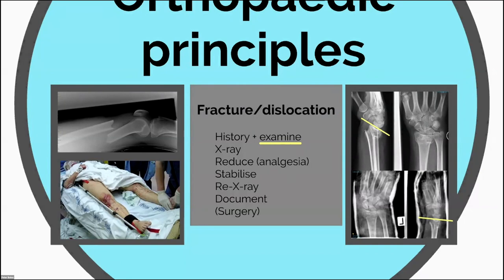Now, I've underlined examine. Why have I underlined that? Because before you do any orthopedic intervention, you want to make sure you know what their neurological and vascular status is. You want to know whether their tendons are working. You want to know whether they've got any wounds or not. You need to look at the soft tissues. Is it an open fracture, perhaps? Because once you've done your manipulation, you're not going to know. And then they now have a median nerve palsy, or you've reduced their femur fracture and they've now got a foot drop. Was it you that caused that during your traction maneuver, or was it there to begin with?